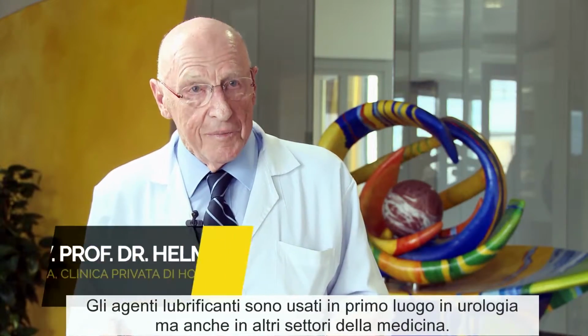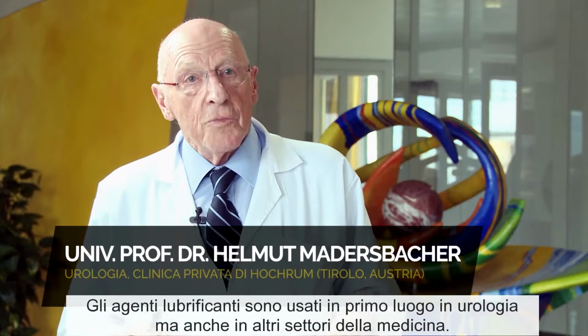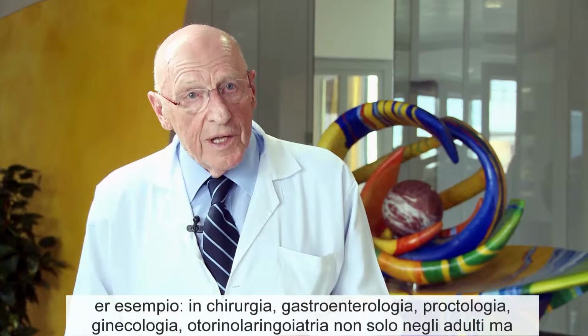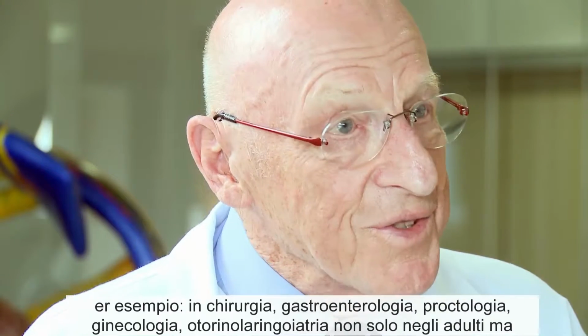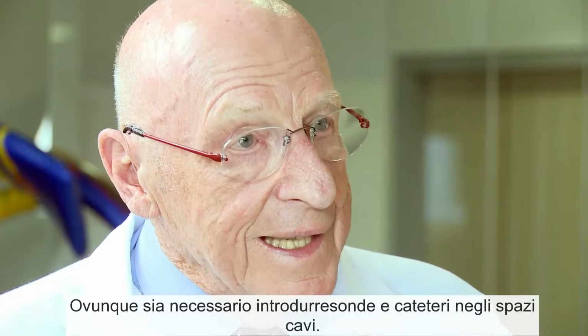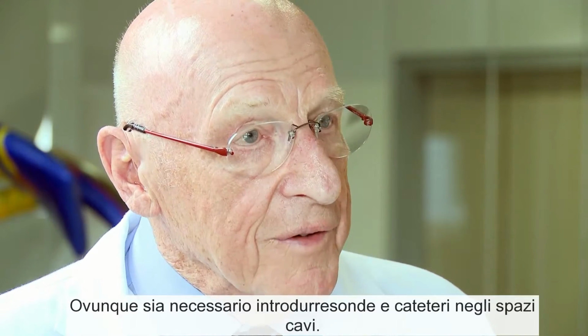Lubricants are primarily used in urology, but also in other fields of medicine. For example, in surgery, gastroenterology, proctology, in gynecology, in ENT treatments, and not only for adults but also children, wherever probes or catheters must be inserted into cavities.